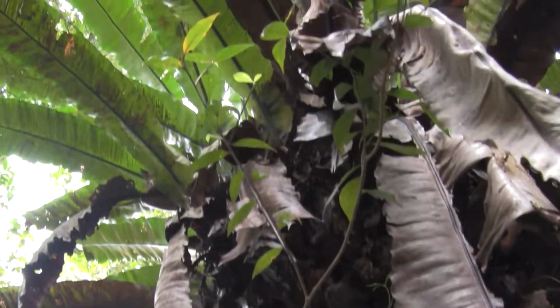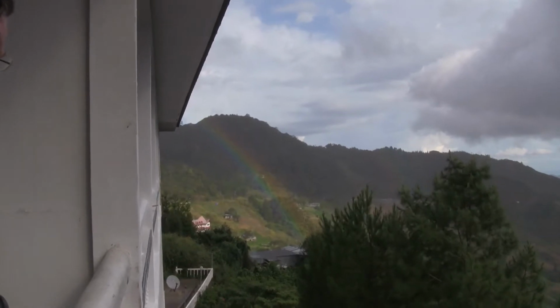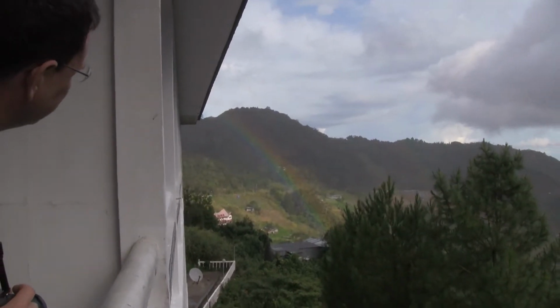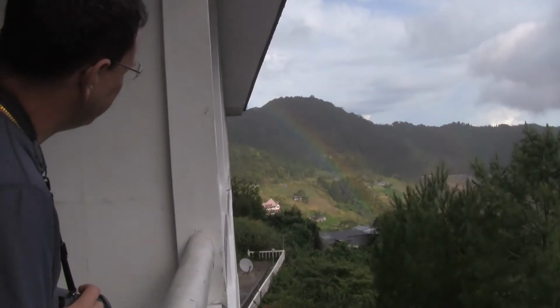Oh, big! Double rainbow guy. That's incredible. That's the closest I've ever been. I mean, we literally walked there. I literally see the end of the rainbow going down into those trees.